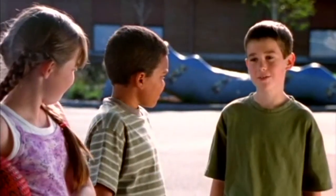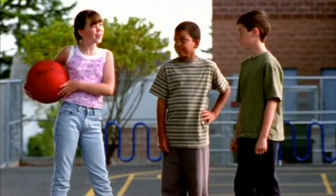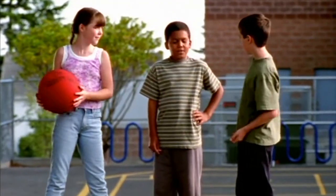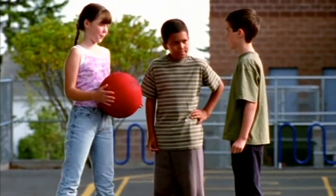Teresa, I have an idea. Why don't we take equal turns playing with the ball? That seems fair. I don't want to take turns. I want to play with the ball. This isn't working. She doesn't want to take turns. Is there some way we can both play with the ball? I've got it. Want to learn a game my brother taught me? It's really fun. Okay. Hey, we can all play. All right. Okay, Teresa, you start with the ball. What do I do? I'll show you.